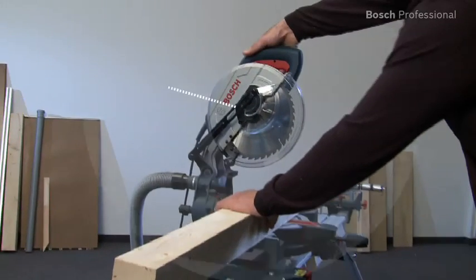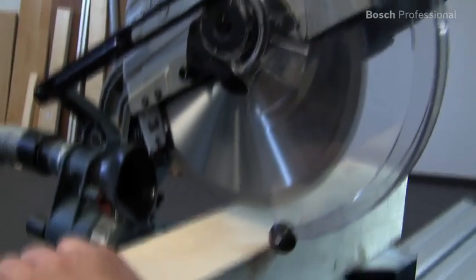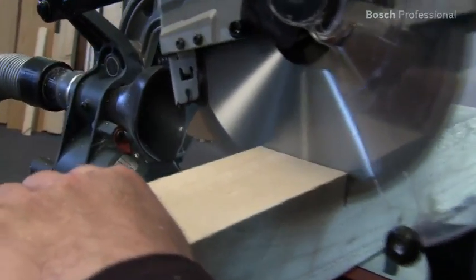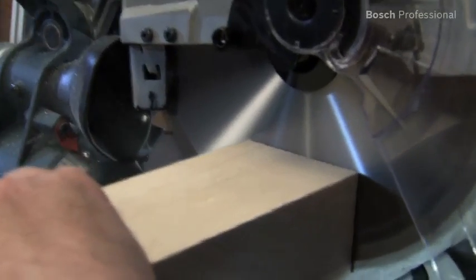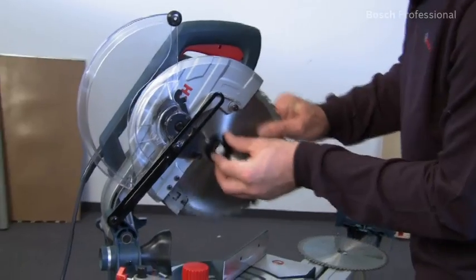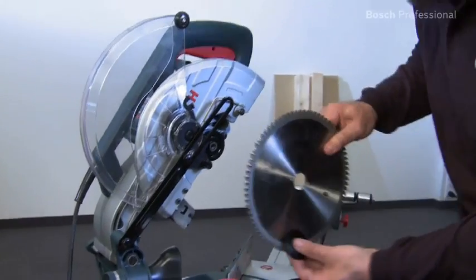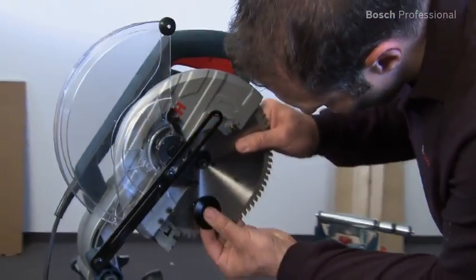The powerful 2000-watt motor enables fast work progress. Thanks to its robust construction and dust-resistant motor technology, the GCM 10J Professional has an extremely long life. You can replace the blade in no time with a multi-material blade, which enables you to also cut plastic or aluminium.